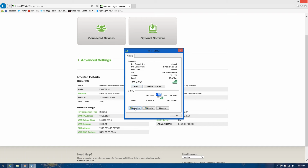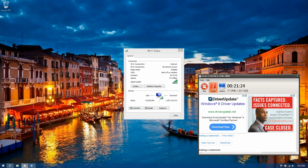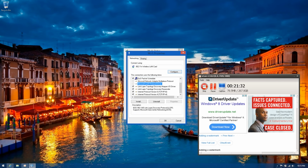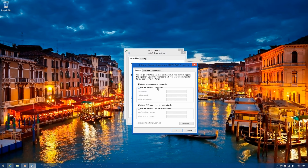Whatever your gateway is. Go into properties of this menu. You'll come up with this menu. Make sure you hit properties. Again, I truly am sorry about the slowness. I'm gonna pause it and come back when it's up. Okay, I am back. Now, what you want to do is go to where it says Internet Protocol Version 4, TCP/IPv4. Make sure it's highlighted, then hit properties.